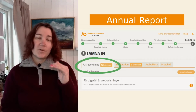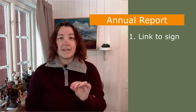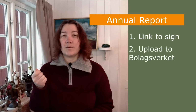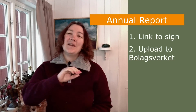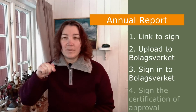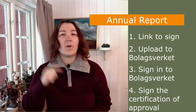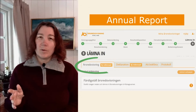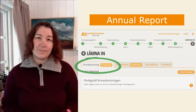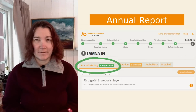So if you scroll down on this page, you will see a link to where you sign with your electronic ID, and then you sign your annual report, and the next step will be to upload that annual report to Bolagsverket. So you click on that link that you will receive, and then you go to the Bolagsverket's webpage, sign in there, and then you sign one more time, like saying that, yes, this is my annual report that I want to file to Bolagsverket. So I think there is 3 or 4 times you need to sign before the annual report is actually filed to Bolagsverket. And there is a connection between Årsredovisning Online and Bolagsverket, so they feel when you have filed the annual report. So then it will turn out as a green box here, check box, check, yeah.